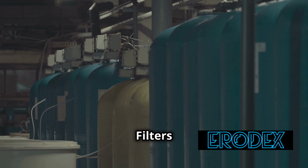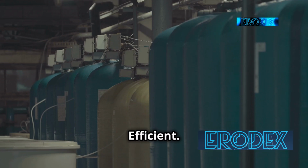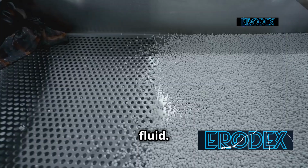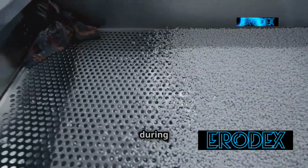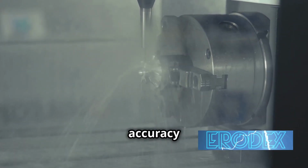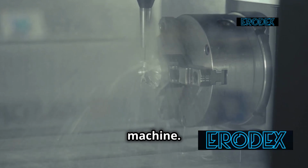Section 6. Filters. Keeping the system clean and efficient. Filters are essential for maintaining the cleanliness of the dielectric fluid. They remove debris and particles generated during the EDM process. Clean fluid is essential for maintaining the accuracy and efficiency of the EDM machine.